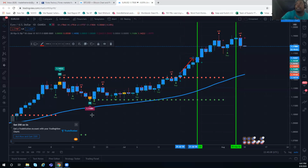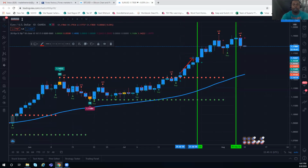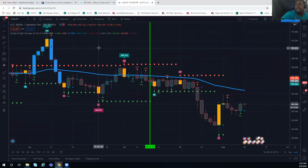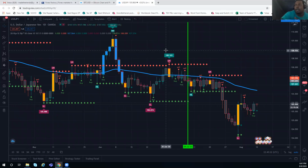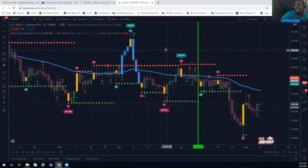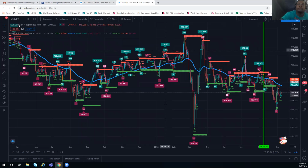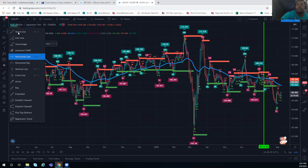Cool. Anything else I need to look at right now? I do wanna look at USD JPY real quick. I see what's going on. Japanese yen, I'm looking at on a daily. As we see here, really, look, what I'm looking at, it looks like a sale. If we're looking at the market that way, let me create a trend line real quick.